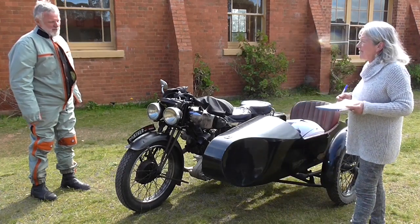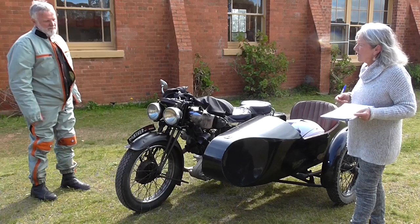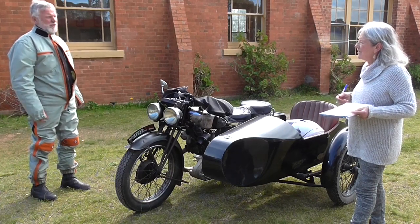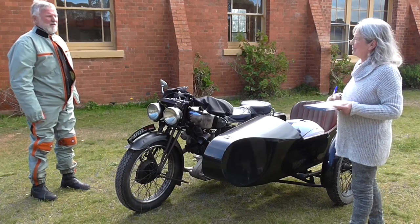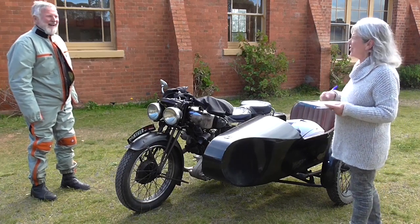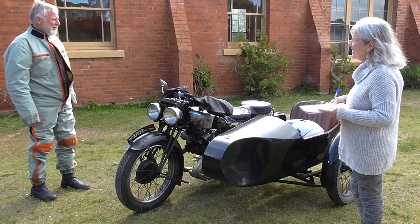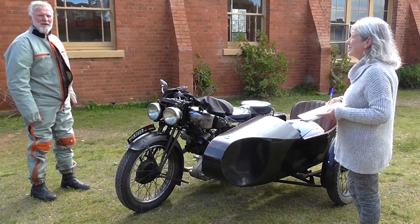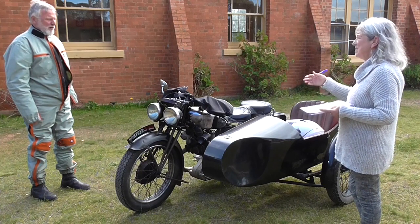Well, the sidecar I've probably owned for 45 years or something. I bought it on a pre-unit Triumph, which was a horrible motorcycle. Sorry, I don't know if I'm allowed to say that. And I tried various other things before I decided that what I really needed was a Panther to haul my sidecar around. Yeah, that's great. And you're finally in clubs.